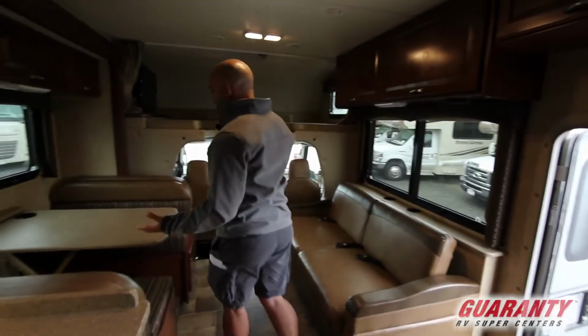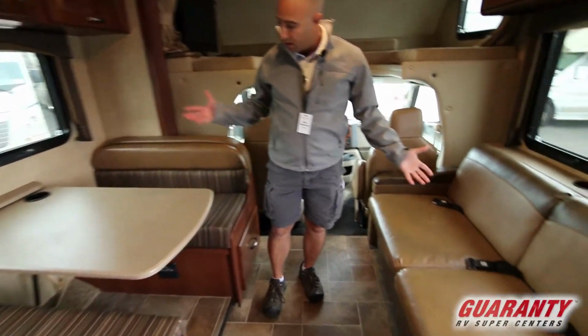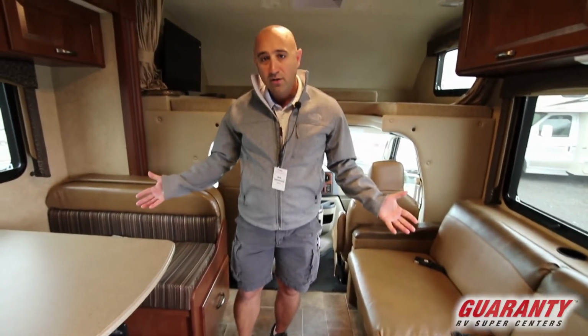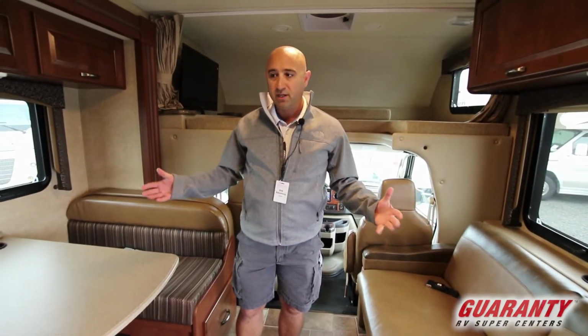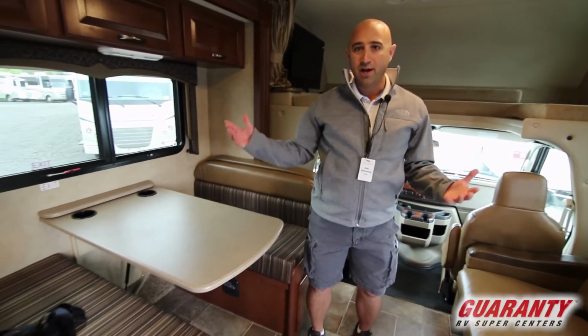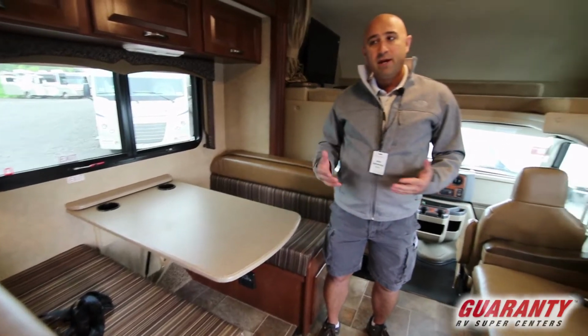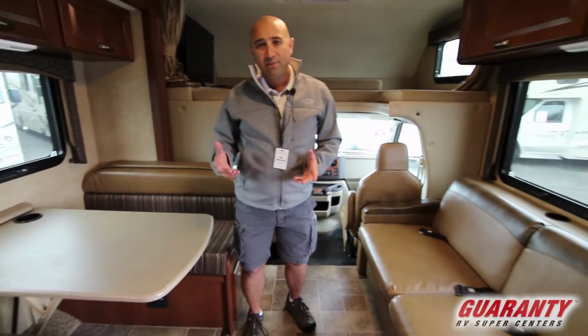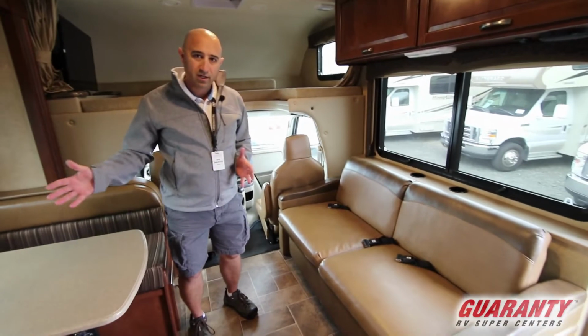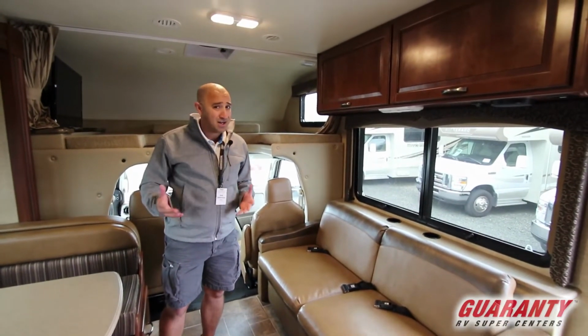As we work our way up front, another one of my favorite features, you do have your couch and your dinette right across from each other. That's a big feature because a lot of times you're going to see them side by side, and it kind of makes it awkward to try and talk to everybody. With having them across from each other, it really makes facilitating family time a lot easier because everyone's right directly across. Everyone can have a fun, friendly conversation. It makes game night a lot easier, etc.